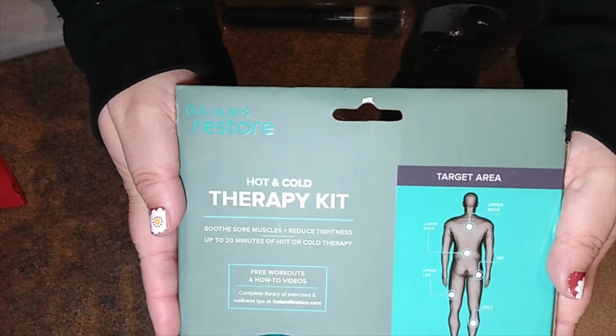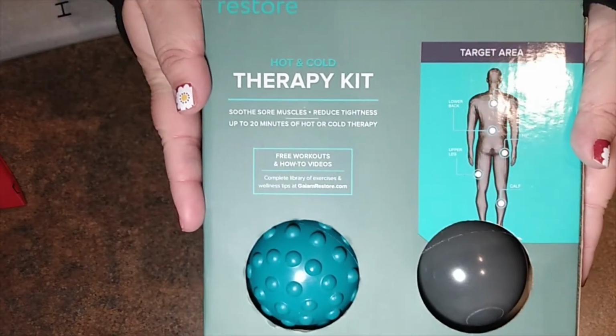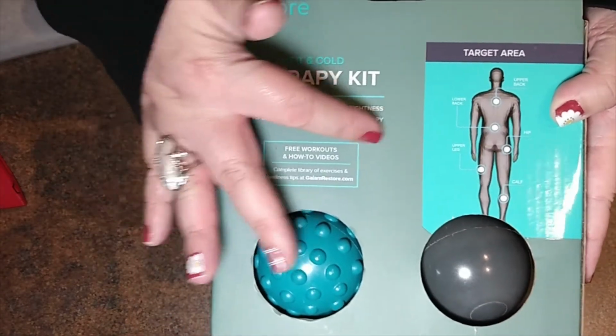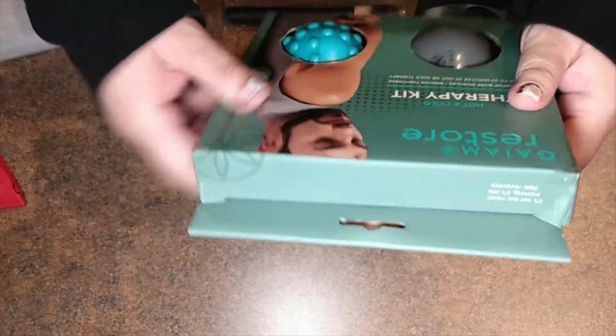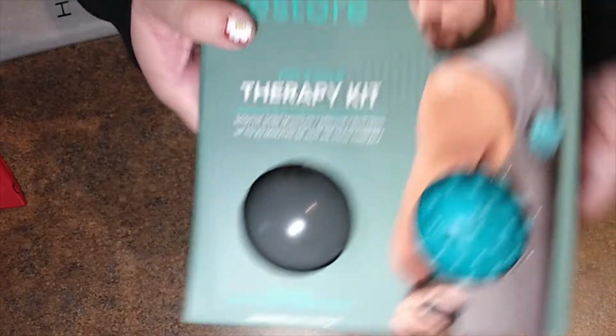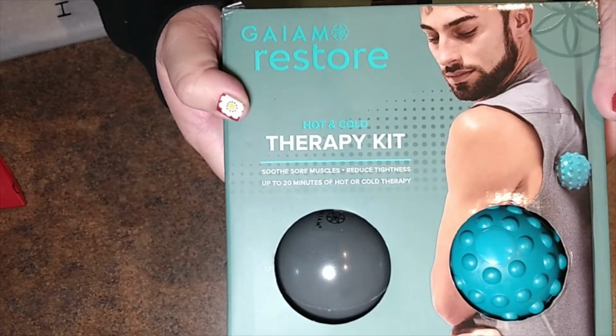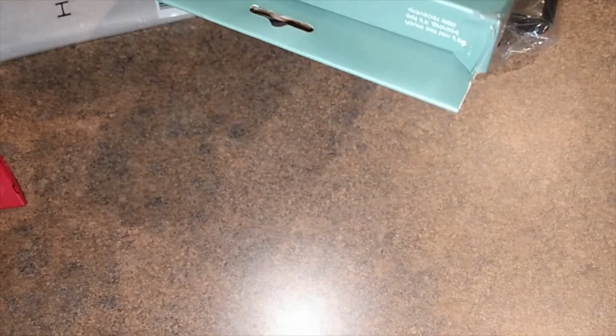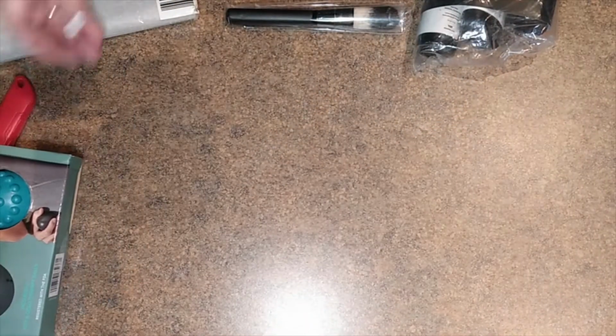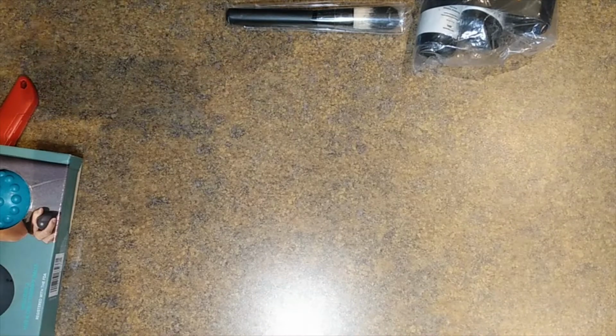First item up is the Restore Hot and Cold Therapy Kit. This normally retails for around $15. They're kind of roller therapy balls. I've used these before at physical therapy, and these ones are nice. They can be heated or they can be made cold for extra therapy purposes. Probably not my cup of tea, but I'll put it on my eBay page.